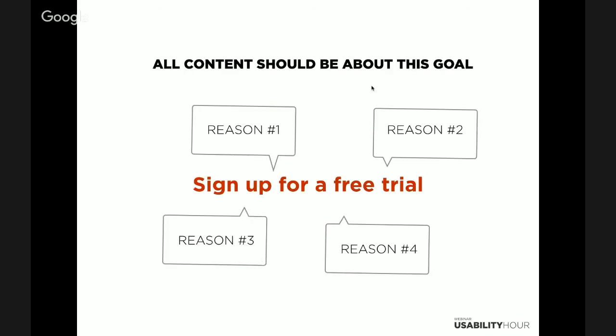Because once you pick that one goal, then all the content on your page becomes about achieving that goal. So now everything you write and everything you include is all about reasons for signing up for that free trial. Here's why you should do it. Here's reason number 1. Here's reason number 2. Here's reason number 3. Now, if you had more than one goal, for example, booking a demo or signing up for a free trial, there are different reasons for doing each of those. And if you're trying to focus on achieving both of those goals, all of the writing on your landing page is going to be all over the place.